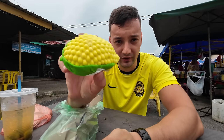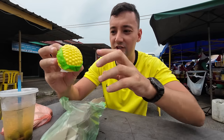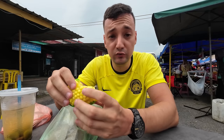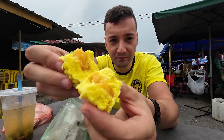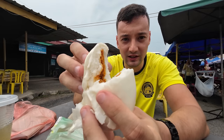Let's try this one first, the corn pau. It looks very special, right? Actually fits the yellow color of my new Malaysia t-shirt. Oh, looks like this. So there's like corn paste inside. It's not really sweet, which I prefer now. I'm not really looking for something sweet now. And yeah, these fluffy, freshly steamed pau buns here. Very fluffy, very nice to eat. And then let's have a look inside. Wow.